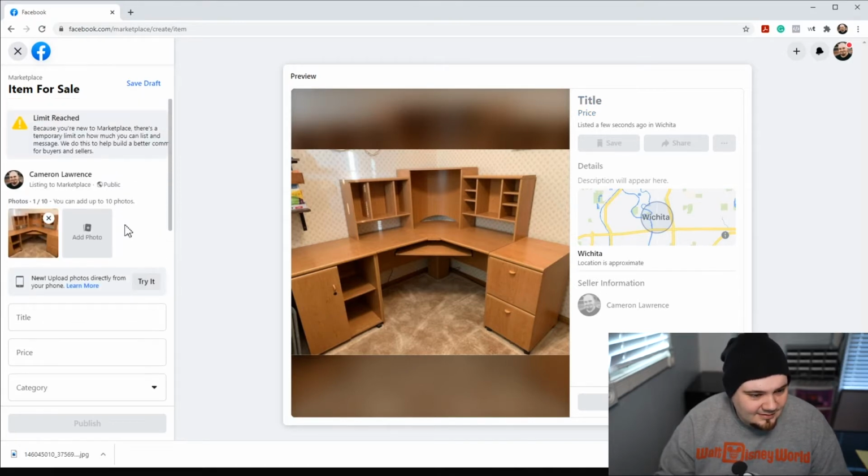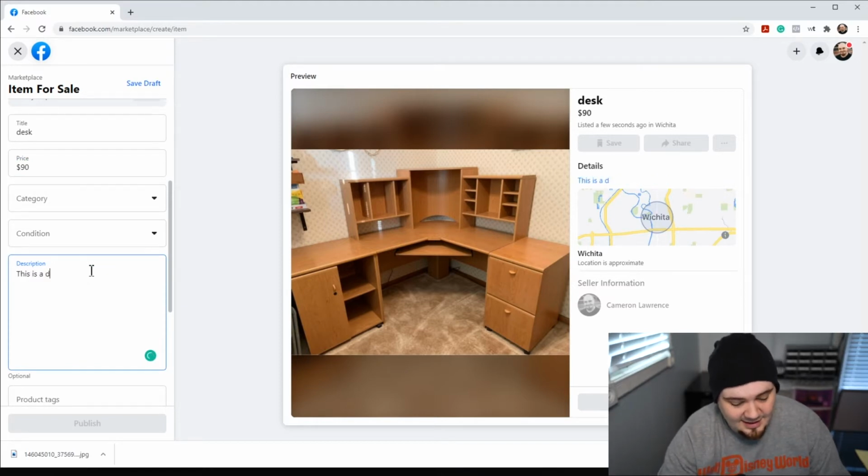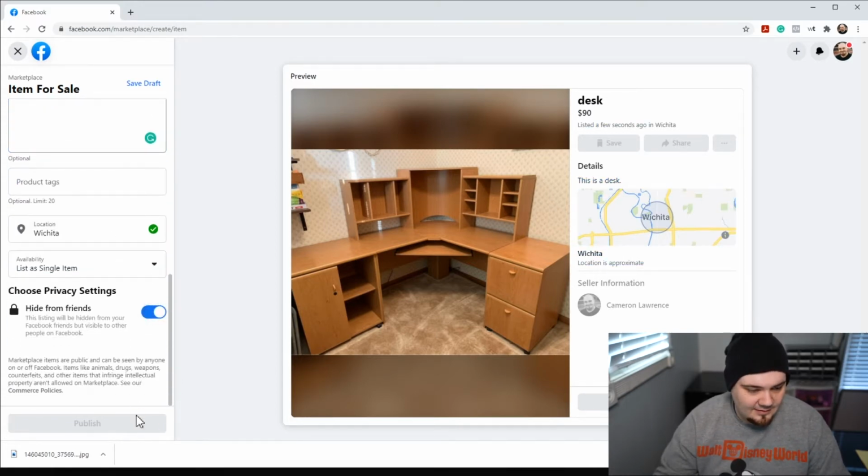All right. So already new to me, this upload photos thing directly from your phone. Like they're trying to get more mobile users. So maybe that's another way we can try to season our account, is trying to list something on mobile. It must be what they're trying to push for. I don't know. Let's just put some fake title information here. $90. This is a desk for the description. We're just putting in info to see if it lets me do any kind of hide from friends.